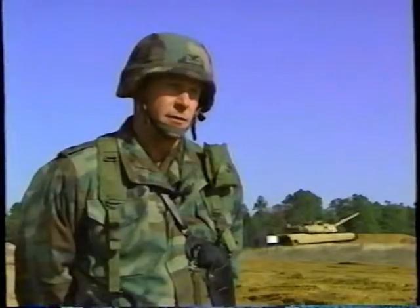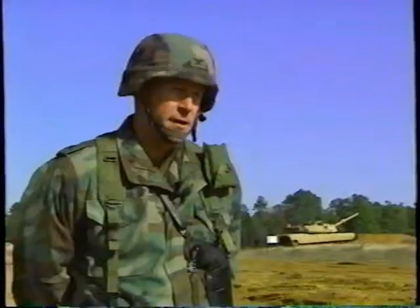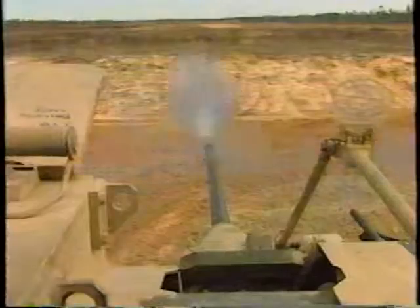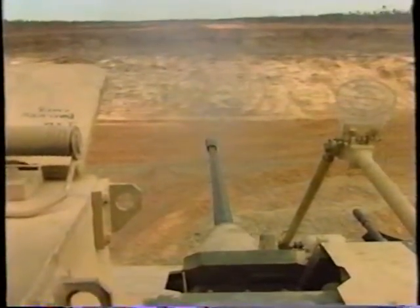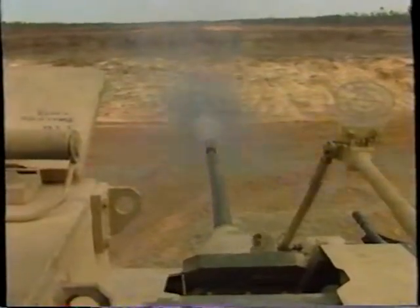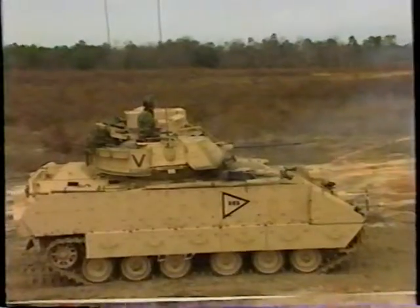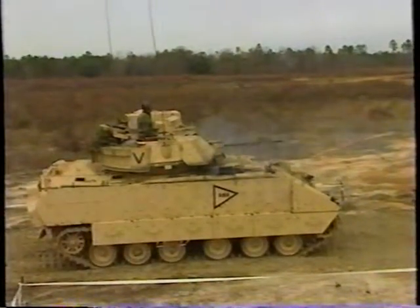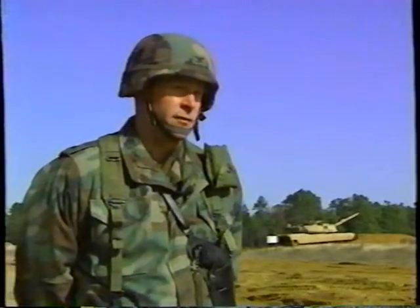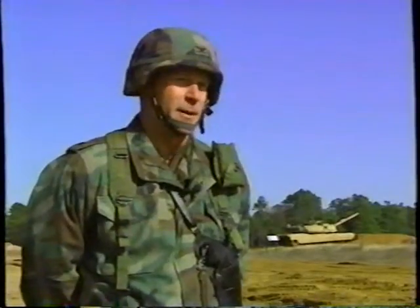The Bradley fighting vehicle gives you a whole new aspect, both in cross-country mobility and firepower, both range and lethality, and the fact it's a stabilized gun system. Day, night, cross-country, it can shoot on the move accurately. And then it gives you the enhanced communications of a vehicle-mounted radio, plus the protection. Right now, with the Bradley, it will take up to 23mm and survive well. For those reasons, the Bradley gives you those advantages that give you what I call a great step up.